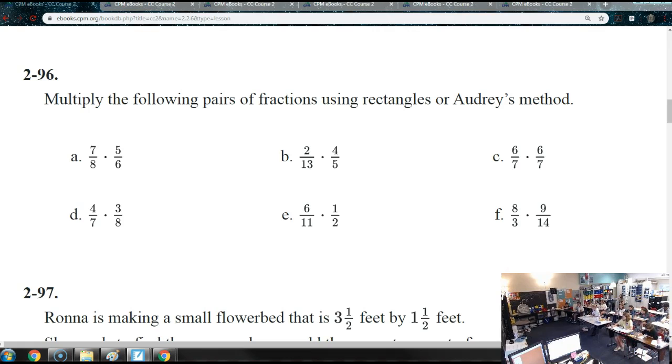We have 6 multiplication problems to solve. Now, if you want to make rectangles, you can, but it's not the most efficient way to do this. We can use calculators unless we're told that we can't, but I would not try to multiply the fractions in the calculator. I would just do 7 times 5 and then 8 times 6 and do those separately, right? I would not try to type in the fraction 7/8 times 5/6, and the calculator will almost always spit your answer out as a decimal. We don't want a decimal answer. We want a fraction answer because it's easier to work with.